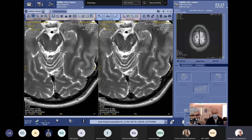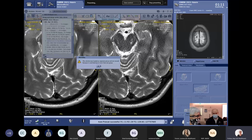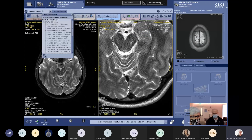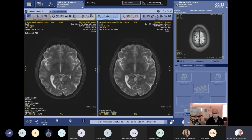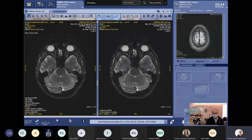Then we did some diffusion scans as well, right? So let's start with the MUSE to review. Here I want to show you the MUSE scan, and I load that in. Where is it? Here we go. This MUSE was done with an isotropic voxel of 1.8. Just want to show you the T2 images first to go through the areas where we usually have a lot of distortions, and you see MUSE is taking care of that.